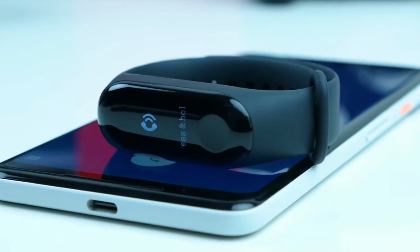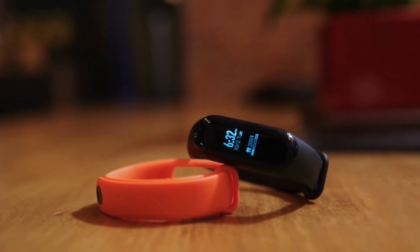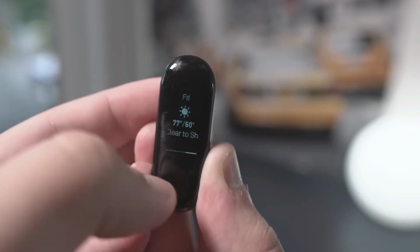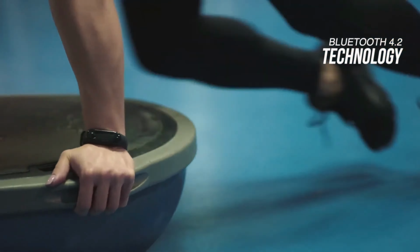Sleep tracking is more limited than on other devices, but if you just want to know how many times you woke up in the night and get a bit of advice on how to improve your sleeping patterns, the Mi Band 3 will probably suit you. Weather information is displayed by default. You'll get the high and low temperatures for the day and the next couple of days, as well as a brief forecast, which is great. The Mi Band 3 has Bluetooth 4.2 technology inside, so it'll be able to work with most modern iOS and Android devices once you've downloaded the MyFit app.